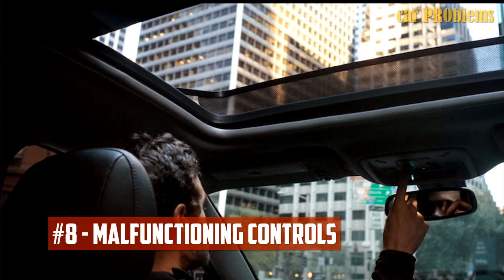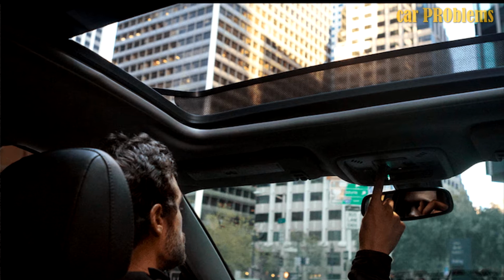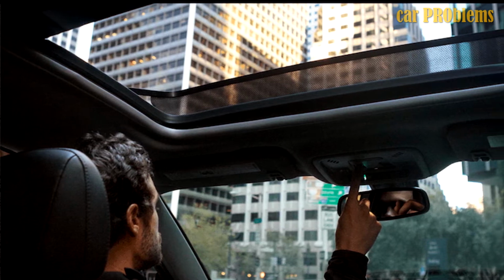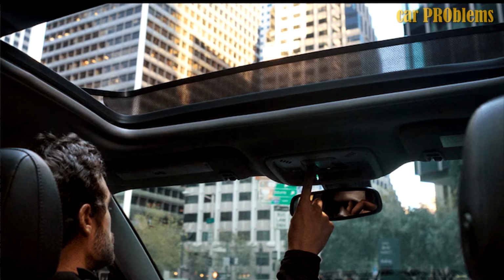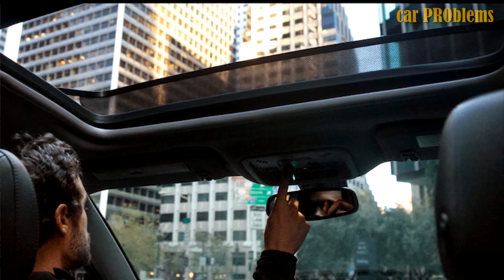Malfunctioning controls. People have complained about control problems in models with sunroofs. The sunroof becomes stuck and doesn't respond to the commands properly. The power adjustable seats malfunction due to the same problem that keeps coming up.